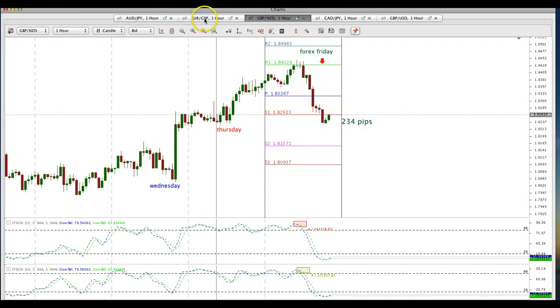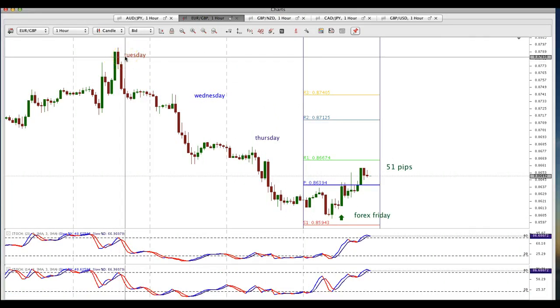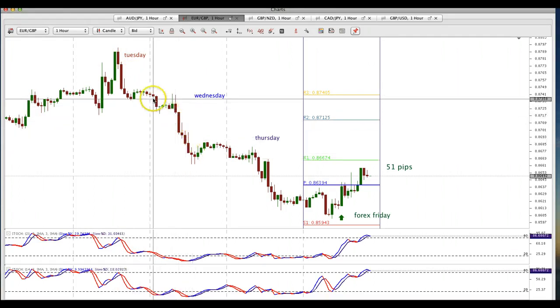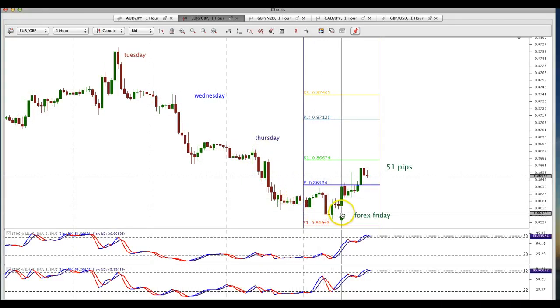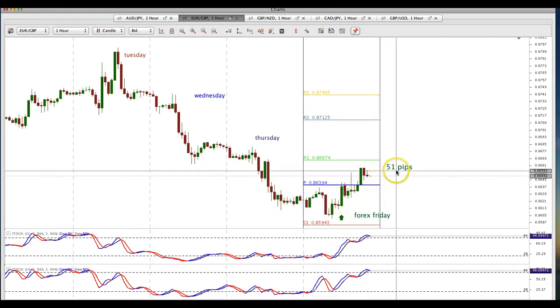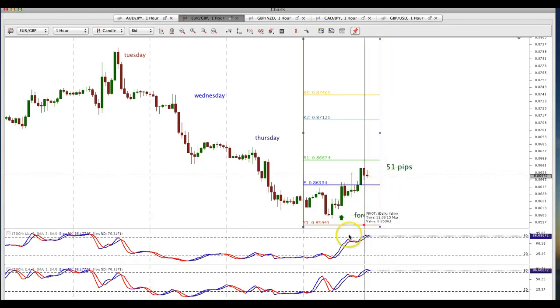Let's look at the euro pound. Again, Tuesday, late in the New York session, the market starts to trend lower. Wednesday, we have lower lows. The market's directional bias is bearish. Thursday as well. Coming into Friday, however, going into the London session, notice that the market turns around. It only did 51 pips, and that's because the euro pound's daily average is about 60 or 70 pips. You can't expect more than that. At time of entry, the stochastics indicator was oversold.